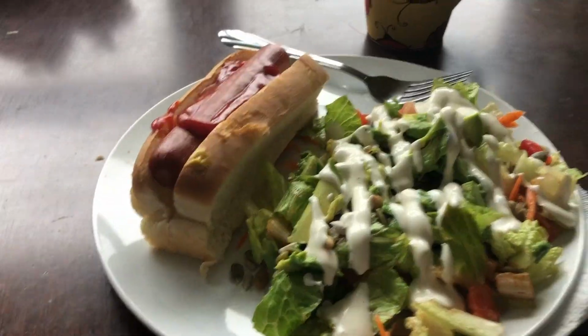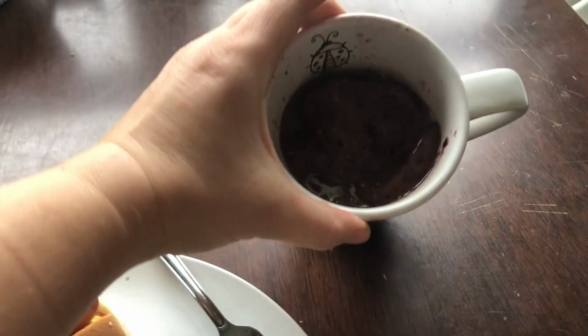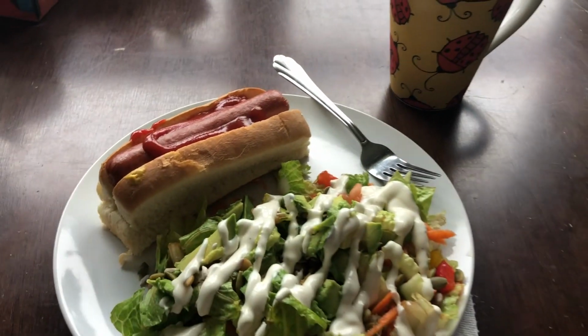It's amazing. Just made quick hot dogs. We had salad left over and some smoothie for lunch. Everyone's gonna eat lunch now.